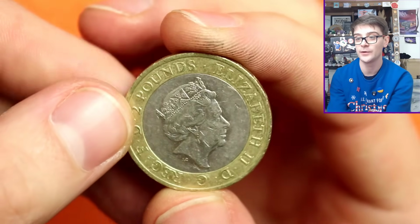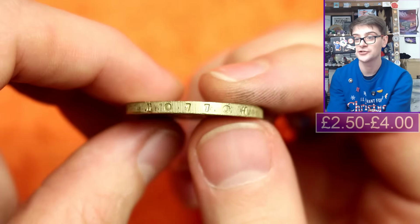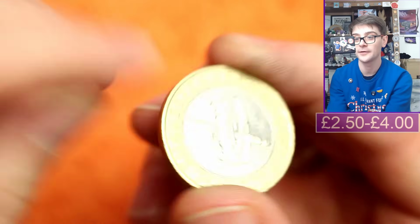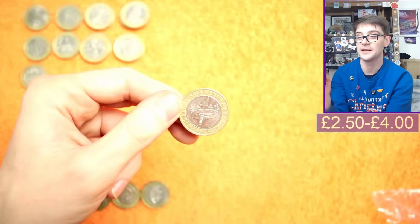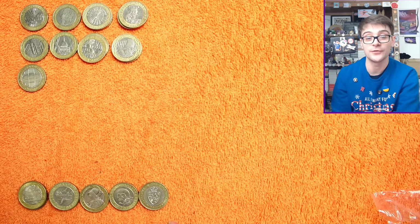Right, 5th portrait of the Queen. What are you going to be? Shakespeare's Histories again. Will it have an edge inscription error? Nope, it says the Hollow Crown. So again, that's as it should be. Now, I'm just going to whiz through the coins off to the side, see if there's anything I've missed whilst we've been hunting through for commemoratives.